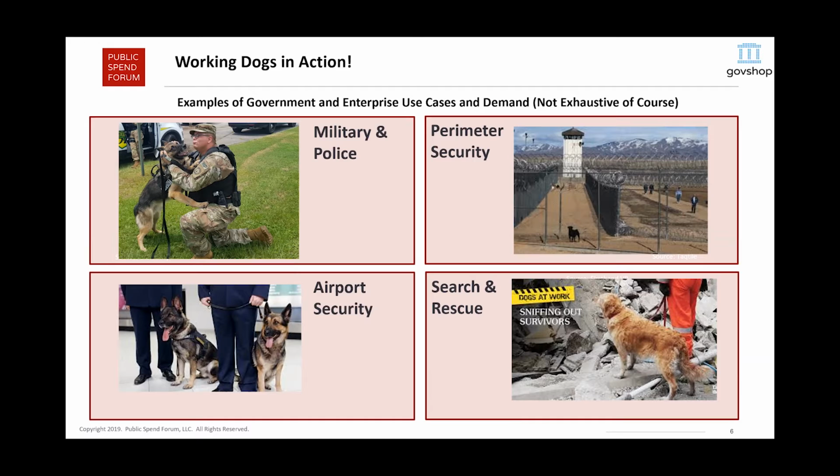On this slide, I'm showing just a few of the use cases and demand drivers for working dogs, just to level set ourselves. There's lots more. It goes way beyond this. And so just going around the slide, we've got military and police applications of working dogs. We have perimeter security, search and rescue, and most of us are probably most familiar with the airport security applications for working dogs. So just a few examples of the use cases and demand drivers.